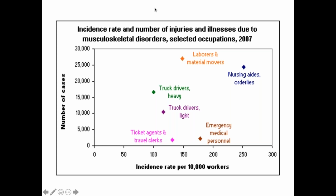So if we go to the right, we have more frequent incidences of these disorders, and if we go up, we get the number of cases as well. So the bad part here is the upper right-hand corner. Good part is the lower right-hand corner, bad part is the upper right-hand corner. And look at who's in the upper right-hand corner there: nurses and orderlies, right? Why is that? What kind of work are they doing that would cause musculoskeletal disorders? Not giving injections, right? Lifting people. Yeah, lifting patients. They have to do an enormous amount of that.